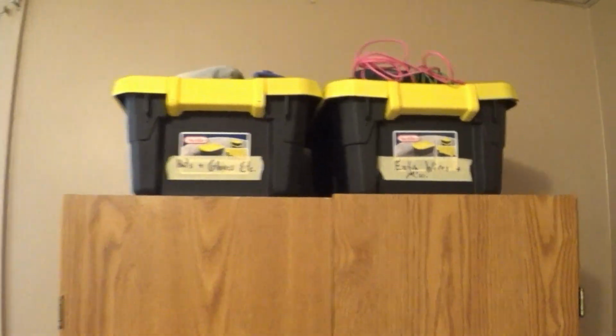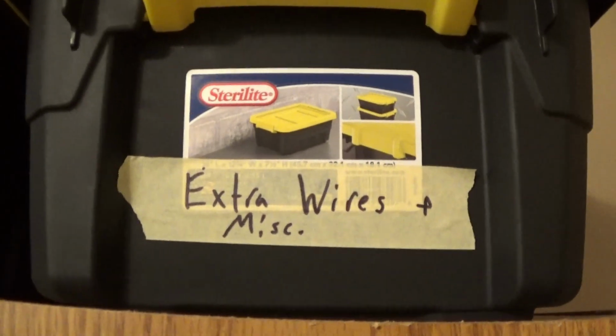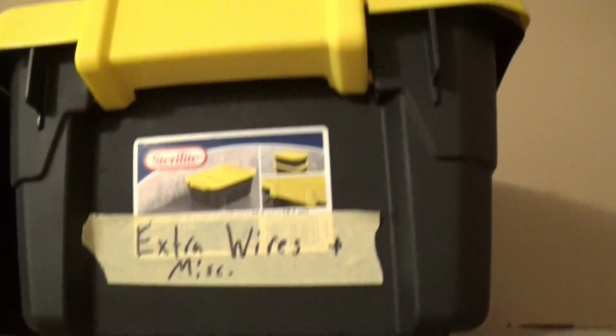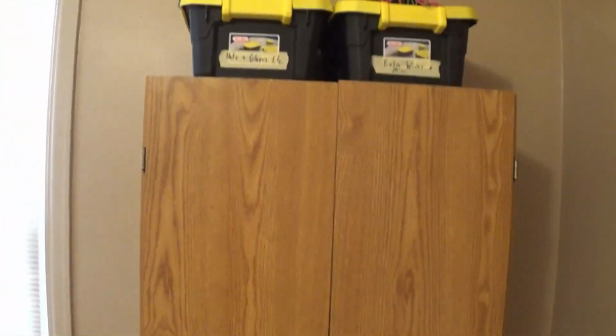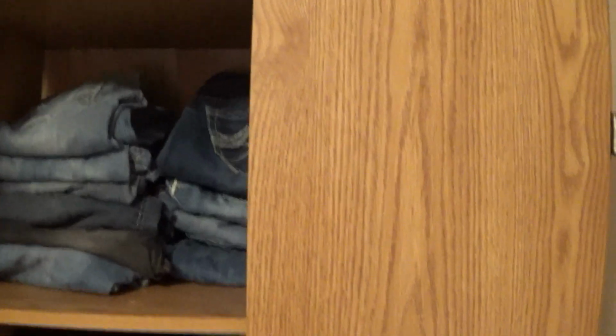Up on top of here, so you can see, got hats and gloves and stuff in there. And this one's got all my junk wires. Seems like everyone's got a junk wire box too. That's what those are. This thing is a piece of crap that I've had for way too long, but this is where our clothes are that we don't fold. Maddie's jeans, my socks, underwear, pants, shorts and sweats, and all Maddie's stuff. But this thing's a piece of junk. You want to get something figured out better for that, obviously.